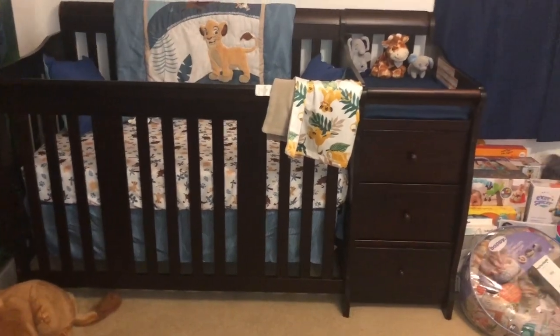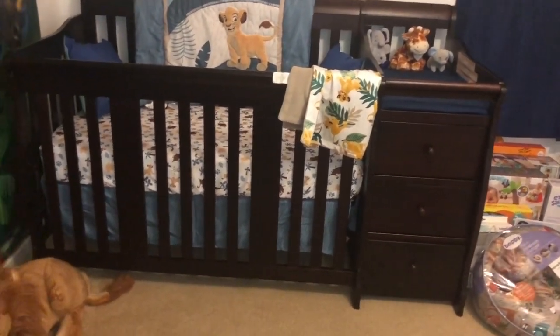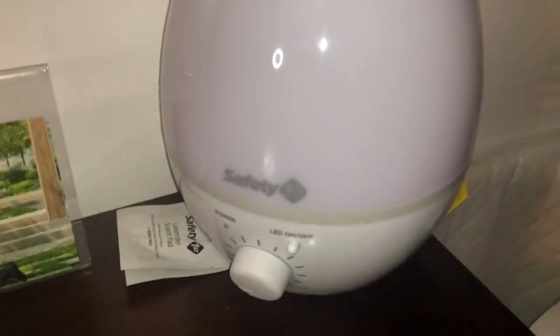And then this thing is, we were going to get the one that you change on the dresser, but we ended up getting this gift with the one that's connected to the side of it. So most likely I'm going to end up using it somewhere else, whether downstairs or in our room. And basically, so we have a humidifier here, and then a couple pictures of us.